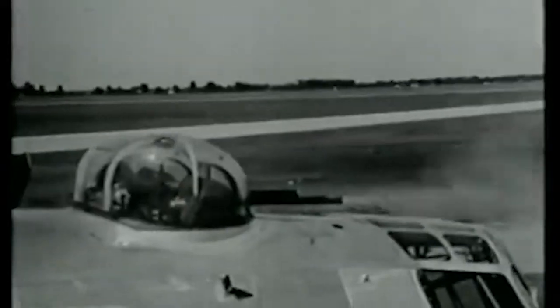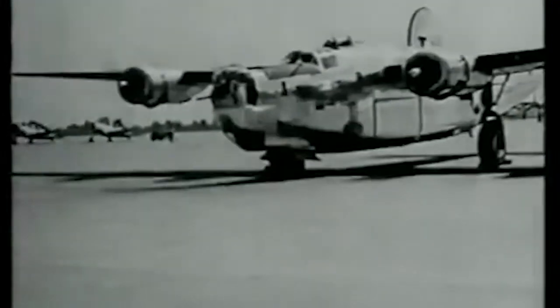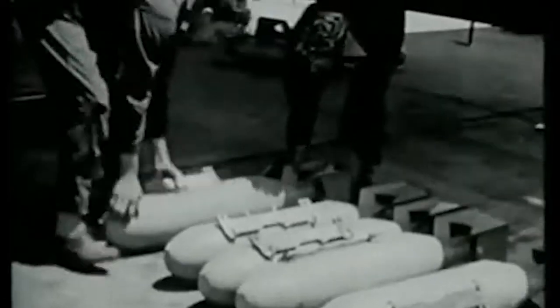The XB-24K was a testbed for the singular tail employed on the navalised PB-4Y2 aircraft type. It proved effective and ensured that this was used. The B-24L was a lighter version of the B-24J, replacing the Sperry ball turret with a floor ring mount, and later aircraft included no tail armament.